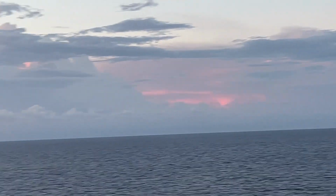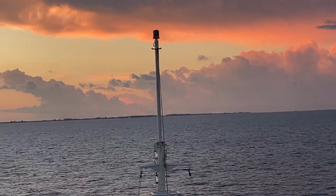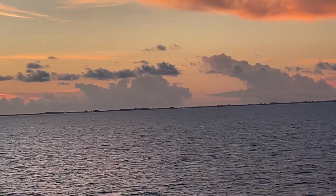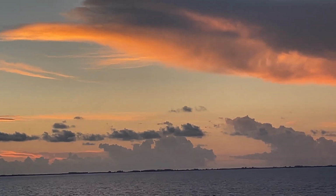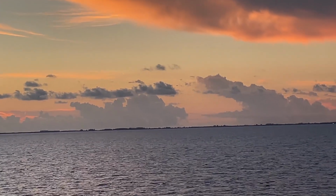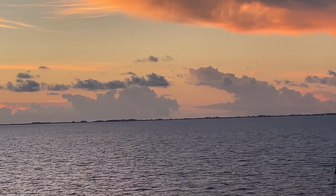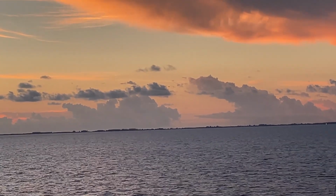We are at the very front of the ship here on deck 6. Our cabin, of course, is on deck 6 as well. We are on board again the Carnival Liberty. First time on this ship. The ship was built in 2005.